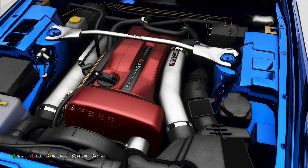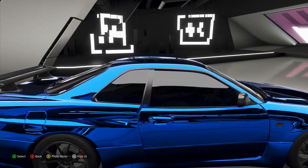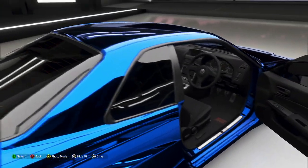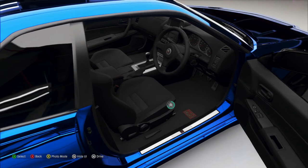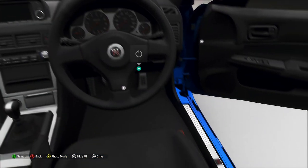Isn't that a gorgeous engine? Love it. Oh, have a nice listen. How you like that blue? The blue's gorgeous. It's a chrome blue. I love it. Can we get in there? Now let's have a listen.